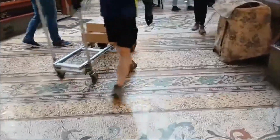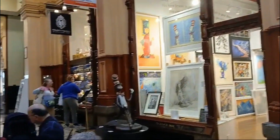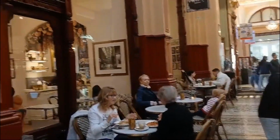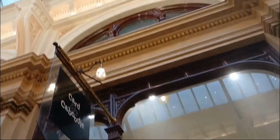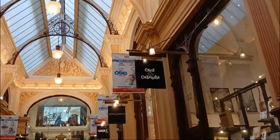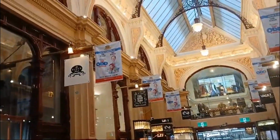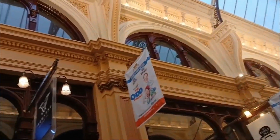The floor is mosaic, magnificent. We're not quite here at lunchtime yet. This will be packed in half an hour's time. Beautifully maintained arcade. The Block Arcade on the corner of Collins Street and Swanston Street.